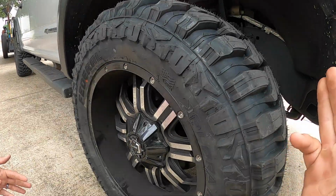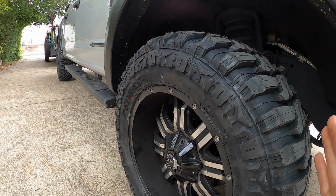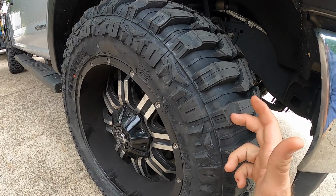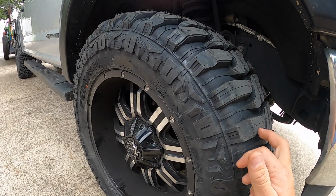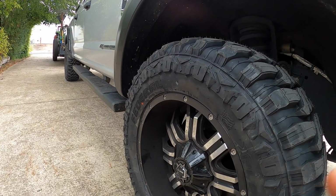80 psi. So we got 70 in the front, 80 in the back. Running 12 ply, and honestly, if you got a truck like this, probably a lot of you already know this, but I would totally recommend going with a 12 ply instead of a 10 ply, because that's what you really need for a size truck like this.